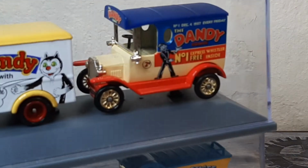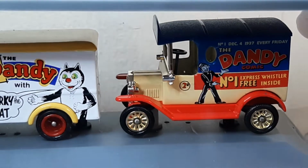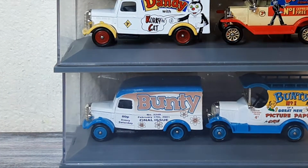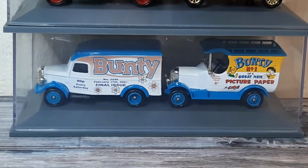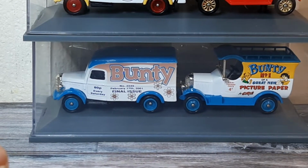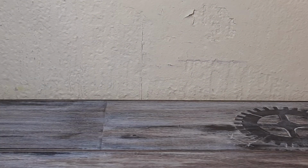And the good thing about the British cases is that, I put this one up as well, they're all meant to interlock for display purposes. Yeah, but I've got special cases for these. So there's 3 very, very special commemorative editions of probably first and the last. I'll move them out to the side.